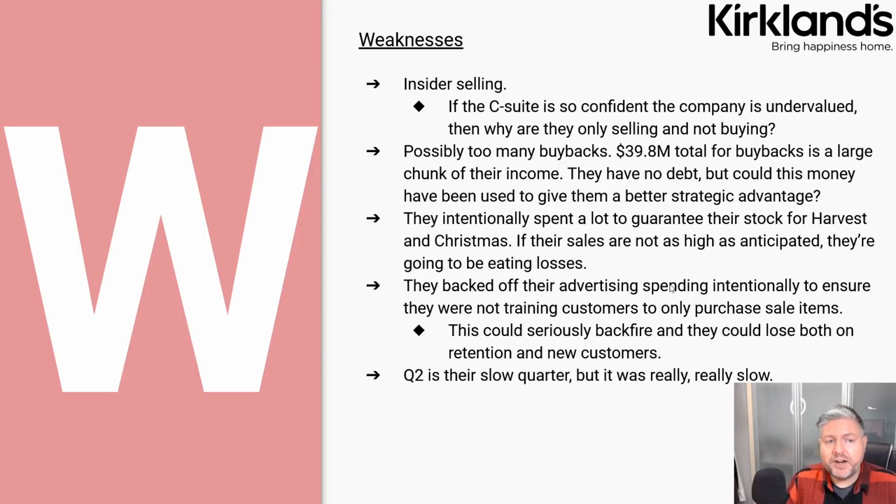Weaknesses. There has been insider selling. So on the opposite side, I have to say, if the C-suite is so confident the company is undervalued, why are they only selling and not buying? Possibly there's too many buybacks. 39.8 million total for buybacks is a large chunk of their income. They don't have debt, so could this money have better been used to give them a better strategic advantage?